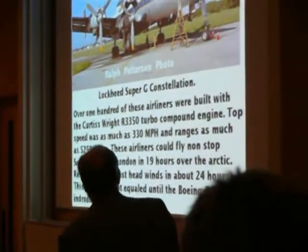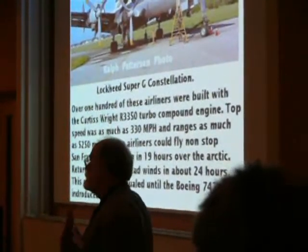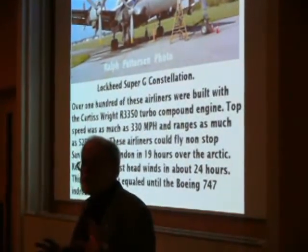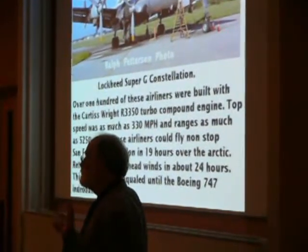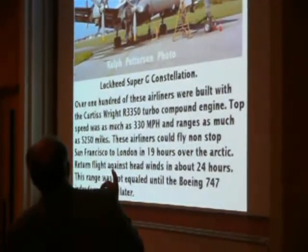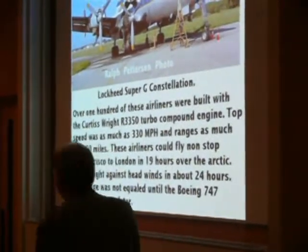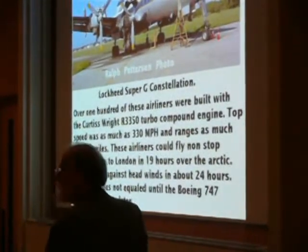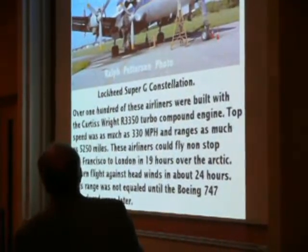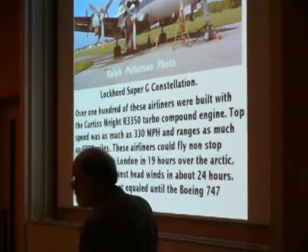This R3350 was actually built in the thousands. There's no new technology here. This is old technology, easily implemented today at low cost relative to some other approaches taken. This airliner here was capable of flying from San Francisco to London nonstop, 24 hours, about 20 years ahead of the 747, capable of the same range. So it was an extremely efficient engine, and it did have a lot of problems with it.